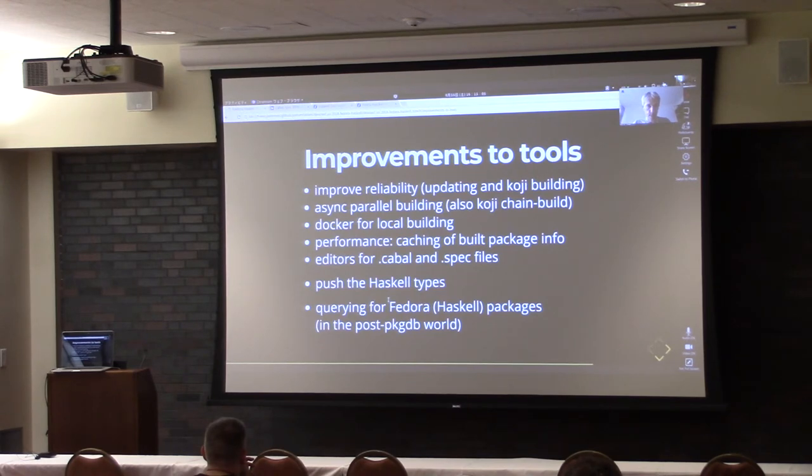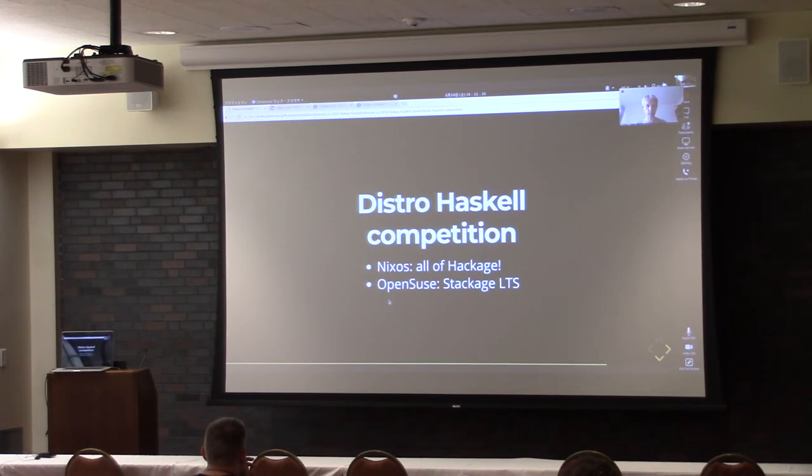I think that's most of what I wanted to say. Just briefly, there are a few other distros obviously packaging Haskell, for example Debian or Ubuntu. NixOS, maybe some of you know, they have packaged most of Hackage, I think, one way or another. And openSUSE actually has all of Stackage LTS, so basically 2,300 packages. In that sense, we're still a little behind. I think we have most of the important packages now, at least in Fedora, but obviously, there's competition.